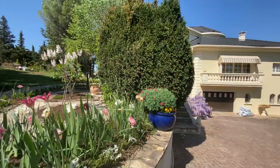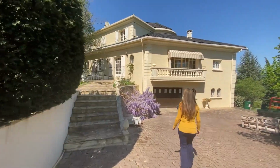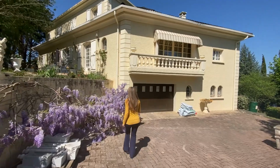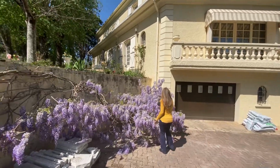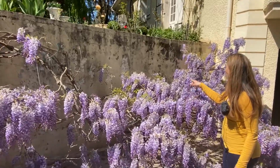Also, I wanted to show you our wisteria. We actually need to anchor it a little better because it's kind of falling again. We've been kind of struggling. George has been helping me. Look at all these bees. These are actually really cool.